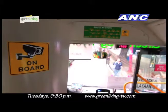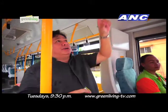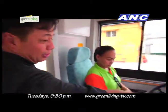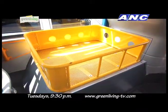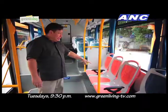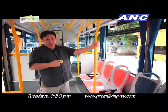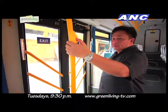Again, first thing you see when you enter, you have security cameras. There are 6 security cameras, 1 in front, 1 in the back, and 4 on the inside. And it is filming you 24 hours a day. The driver can also see you over here in the monitor. You have luggage racks, you have very comfortable seats, and then you have seating for the PWD, for the elderly and the pregnant women. And again, these are lowered for more comfort. These are actually painted yellow so you can see the safety bars. Exiting the bus is very simple. Press this.